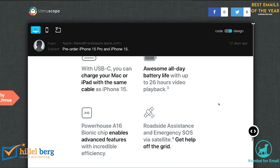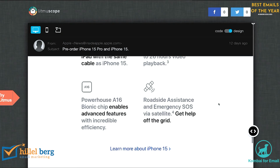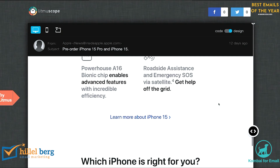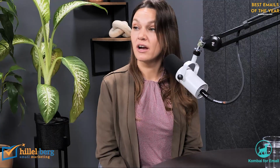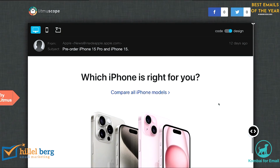So they still have a lot of those same kind of things. It's not as good a chip. This is the A16. The other one's the A17. Roadside assistance, I think you're buying a car. Oh, I like this. Which iPhone is right for you? It has a link to compare them.